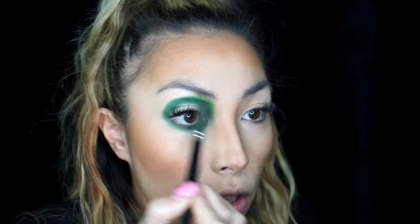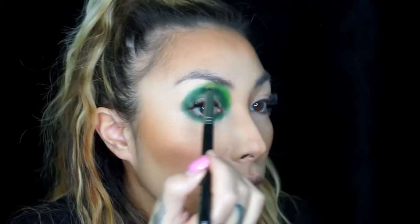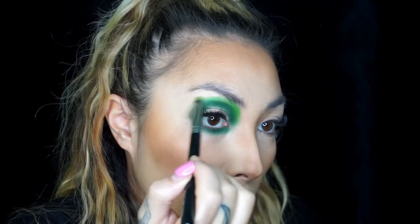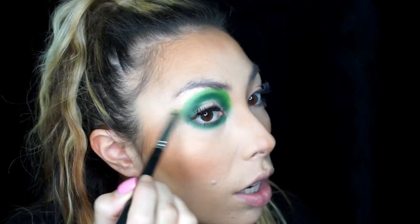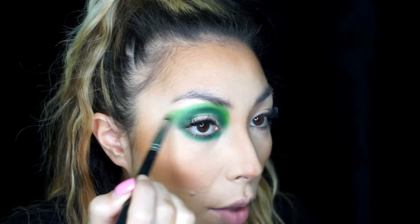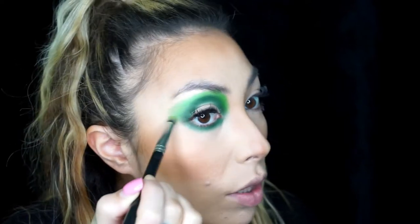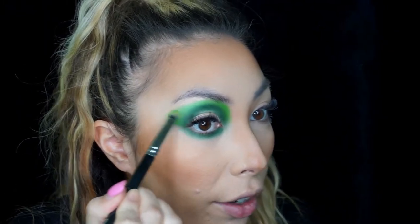I'm not going to do a Paddy's theme, as in use the orange and white as well. I just want to do a green look. I'm going to just start to flick this out a little bit. Now I'll probably take this off today because this is going to be severely dramatic. I can just feel it's going to be one of them looks that I'm not going to be able to go out in at all. It's going to be too dramatic.